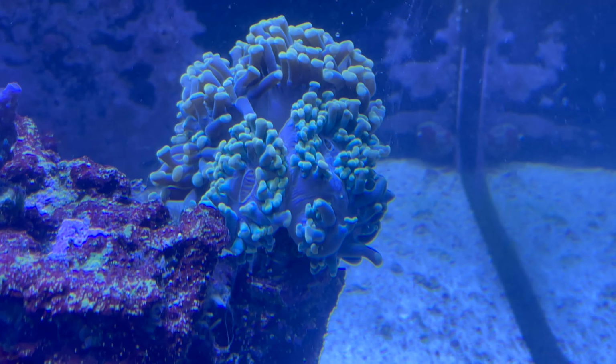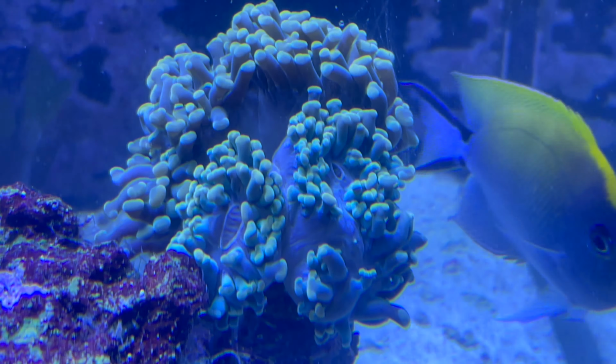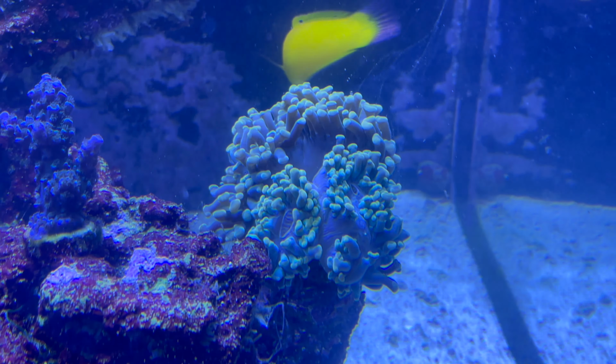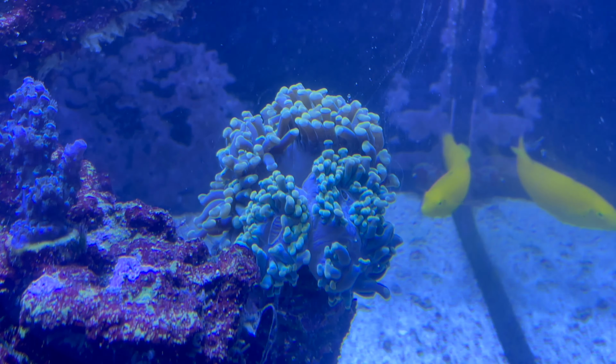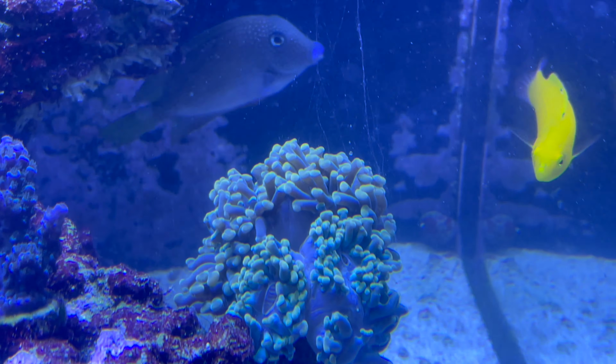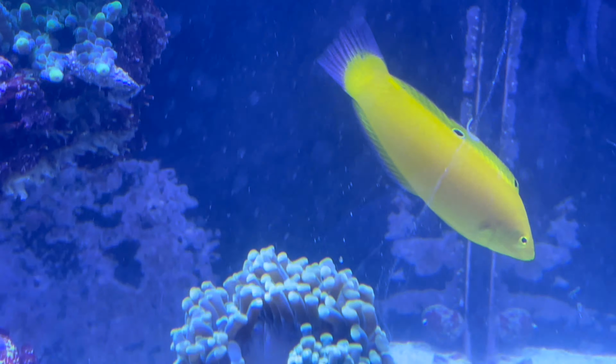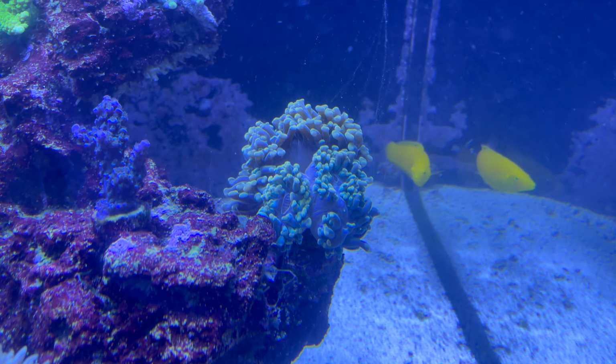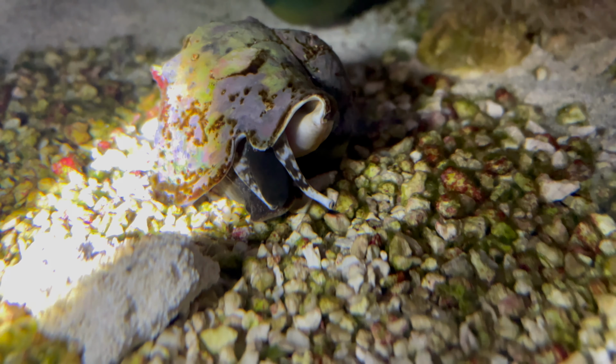So let's talk about any negative effects of dosing Interceptor. I didn't lose any corals. Like this gold hammer here, it's not looking too happy. It's probably trying to ingest some of that medicine, but it was fine. It survived. Things bounced back within a day or two, so it wasn't too bad. Nothing died in terms of corals.